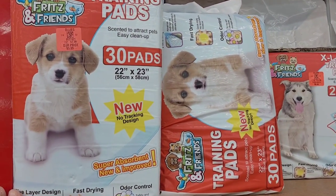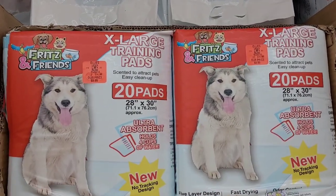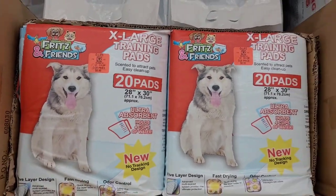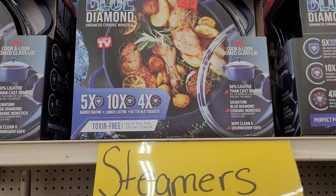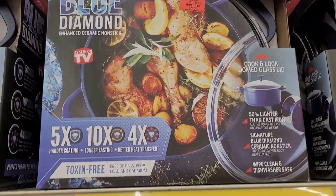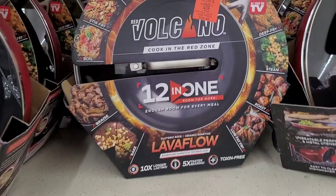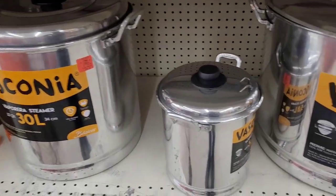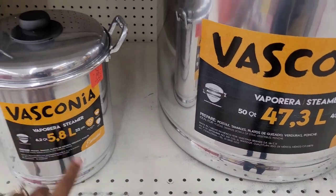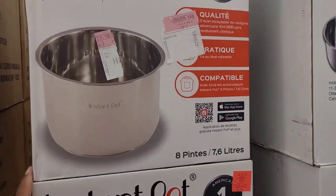Come here and get your little fur baby some training pads, $5.99. Y'all see these right here? You get 30. And these are $8.99 right here, 20 pads, extra large training pads. Over here you have some As Seen on TV Blue Diamond Enhanced Ceramic Nonstick, $24.99 right there. And then you have this 12-in-1 Room for More, As Seen on TV, $24.99. And then you have these steamers, good lord, $49.99, $19.99, and $39.99.